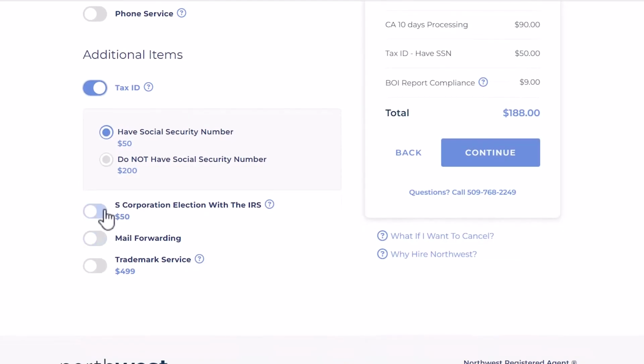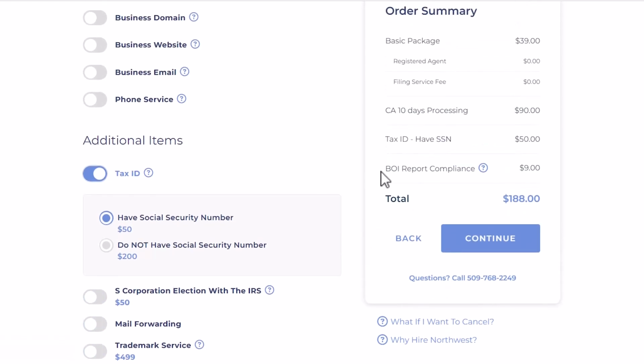Then if you want to elect yourself as a corporation for tax reasons, you want to forward your mail, or you want to create a trademark, these are just upsells you can add to it, but I'm not going to add any of that at this time. So now my total is $188 and I'm going to continue.